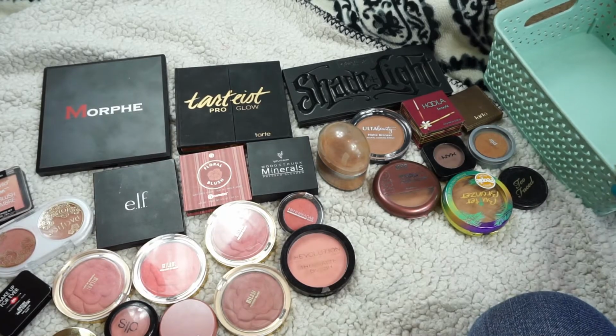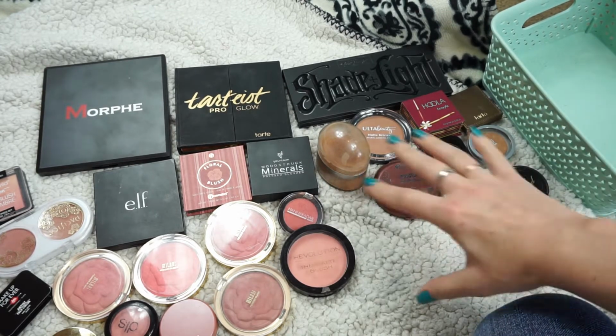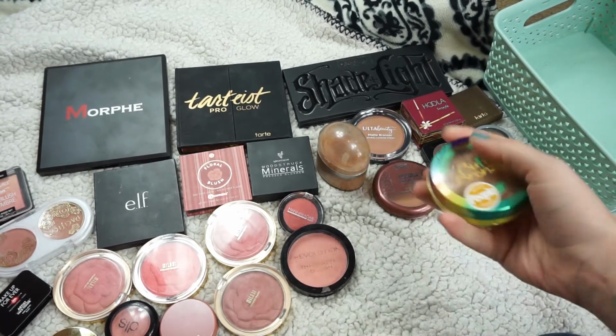Okay, so I have my little box over here for anything that I'm going to be decluttering, and we're going to start with the bronzers because there's less in here and I think it'll be easier to get through. So I'm just going to start grabbing stuff and go over what I feel.